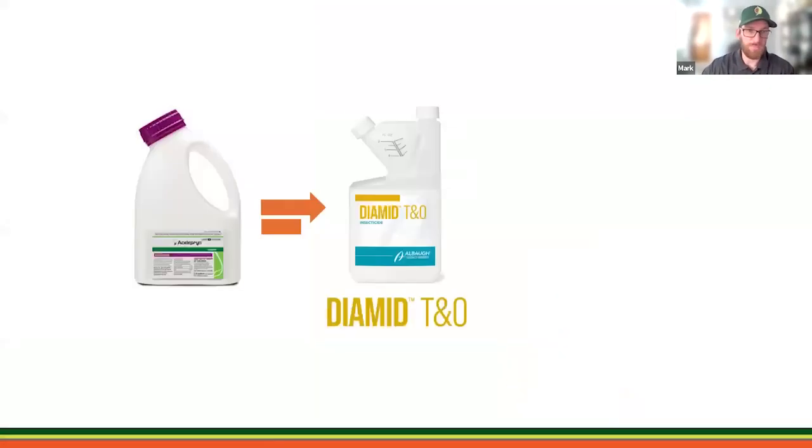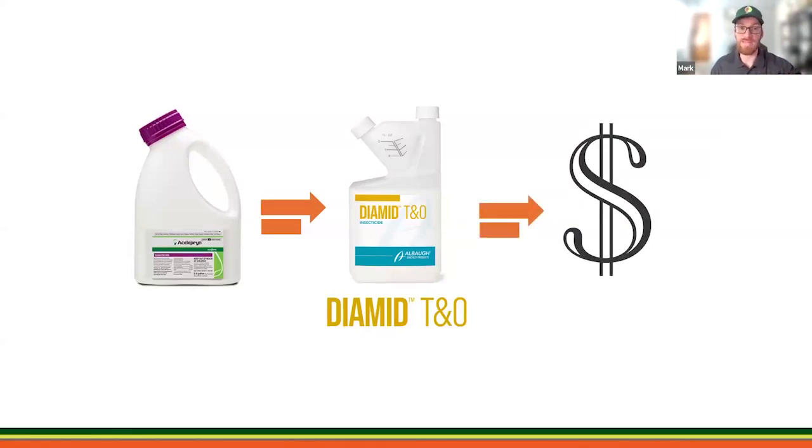So what if the AI in Acelepryn was more affordable to use? Would that excite you? And I know for me that's really exciting because historically Acelepryn has been a very expensive, cost prohibitive product for some of us to use. But the good news is that as of today, we have a product that is the same active ingredient. However, it is a post-patent alternative to Acelepryn. And the big benefit with that is quite simple. It's more cost effective. It's not as cost prohibitive. It's not as expensive. And so now we have the ability to leverage this very effective and bee-friendly technology at a reasonable price.